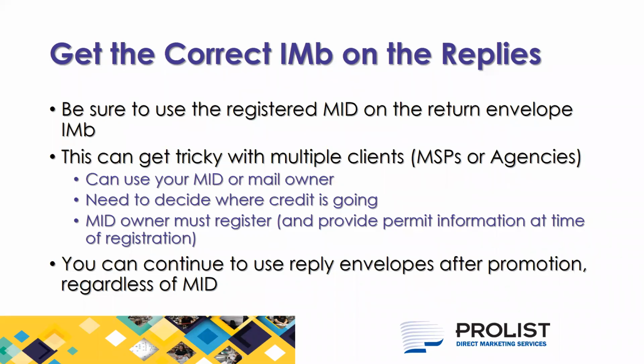And an interesting note, while you may print reply pieces up specifically for this promotion, you can continue using those reply pieces after the promotion. There's nothing special about them that prohibits you from using them year round.